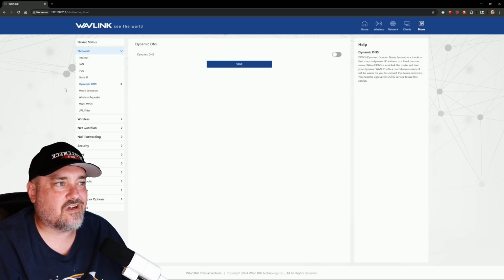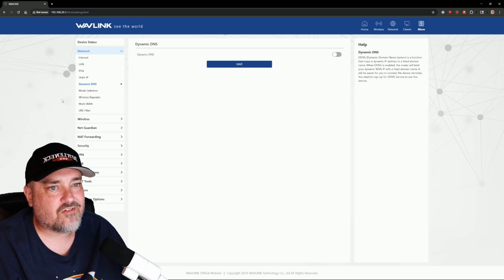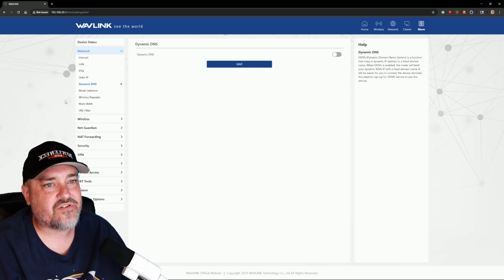Dynamic DNS, you're not going to need that in most cases because you're not using this as a firewall for server access, but if you needed to, you could set that up here.